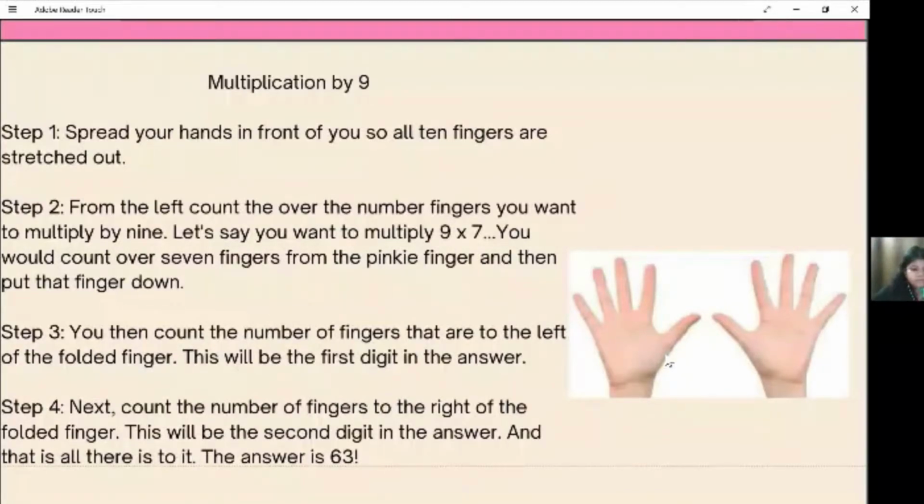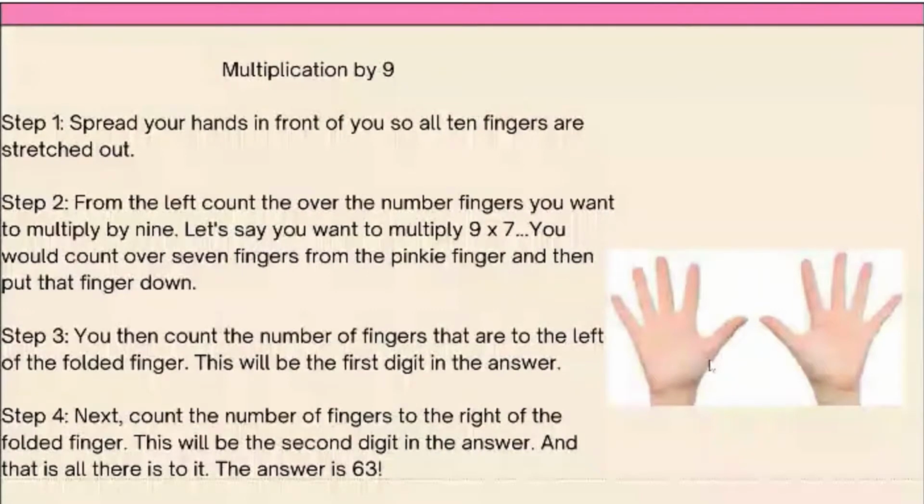Brilliant, Alam. Very good. So you understood. So I hope you guys like this trick, and this was easy. So somebody wants to go next? Who wants to explain? I'm going to give you one little sum.